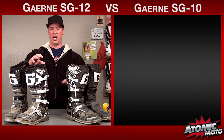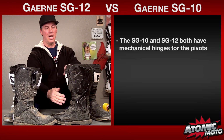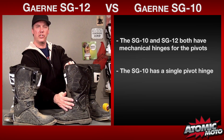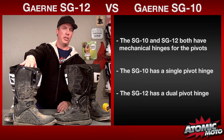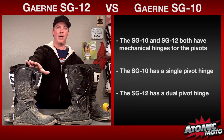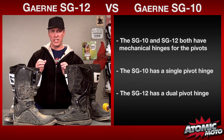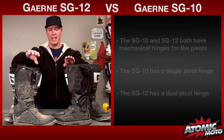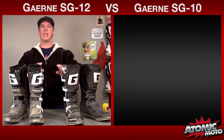Some other things that they share: they both have mechanical pivots. Let me turn these here so you can see. You can see the SG-10 has a single pivot. It pivots down here. This other area right here is just a pivot for the strap. The SG-12 has a dual pivot, a really trick dual pivot design. It's had it for quite a while. This is one of the first ones to do it. And if you watch any of our other videos, you know that the bombers prefer mechanically pivoting boots. Every boot should have that. That's a good thing.